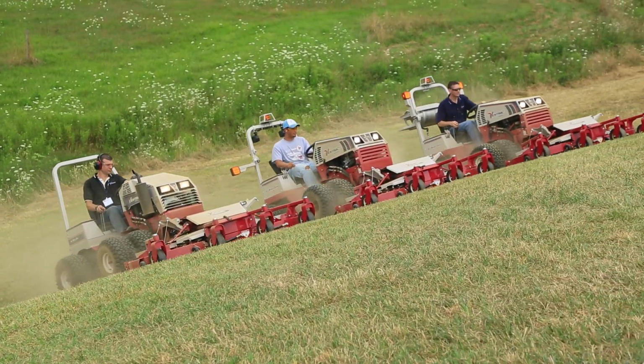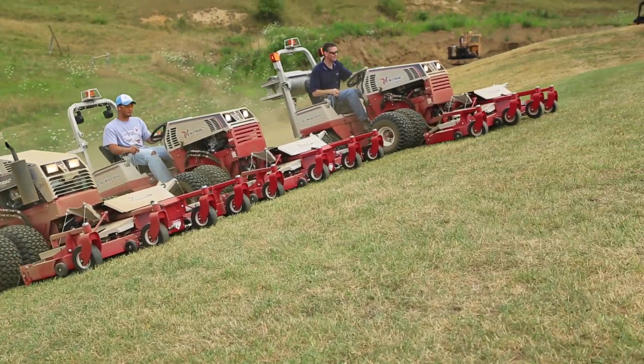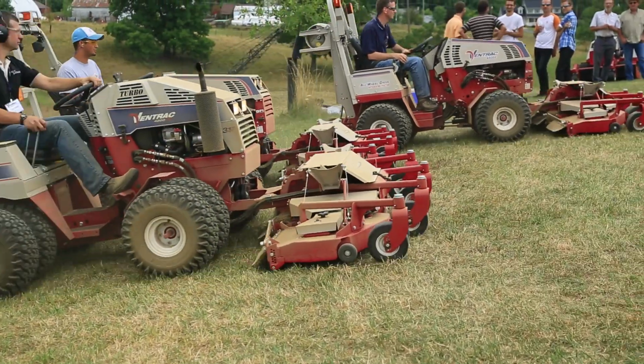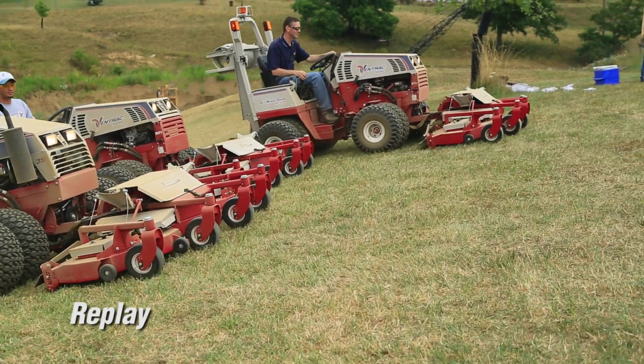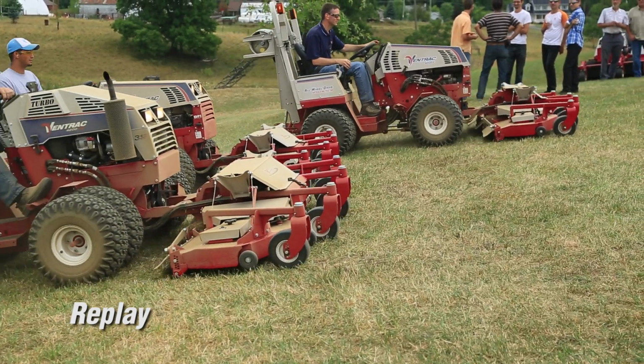I'm expecting the Kubota to take off. And the Kubota does look like it has a little lead there. And it does look like the Kubota is going to take it with the Kawasaki and turbo close behind. Oh, almost a full tractor length. Boy, look at that. The turbo and Kawasaki were neck and neck.